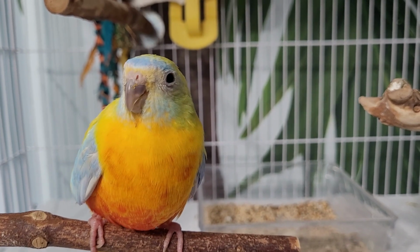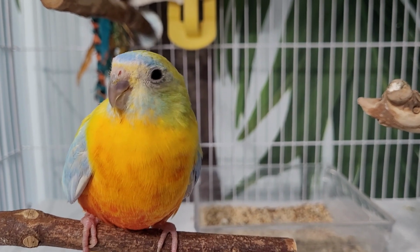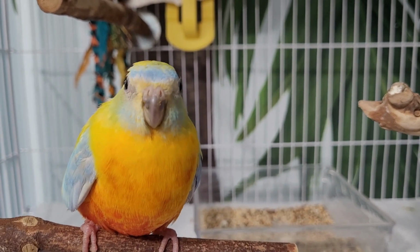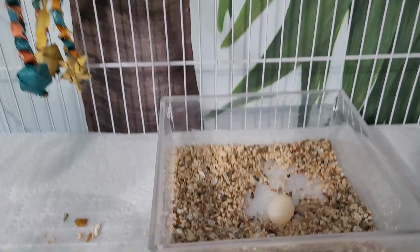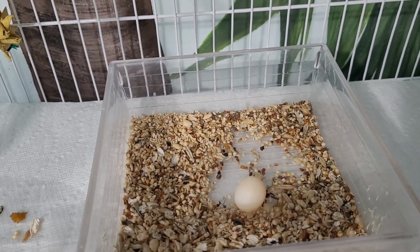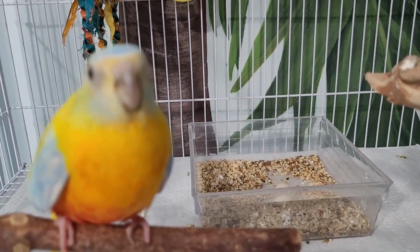This is Starfire. She is a turquoisine parakeet, and today we're going to be talking about what to do if your bird lays an egg. Starfire has laid an egg in her food bowl.